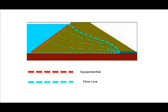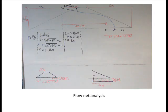This is a standard flow net diagram for our berm. We calculated using Casagrande's method the location of the phreatic surface for our berm. This also aided us in obtaining a preliminary size for a drain, which will be required to control the seepage flow and prevent erosion and piping.